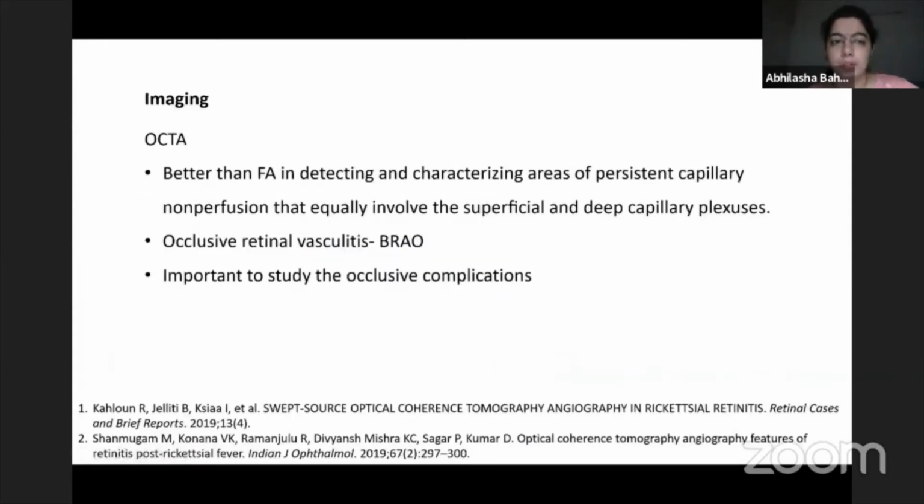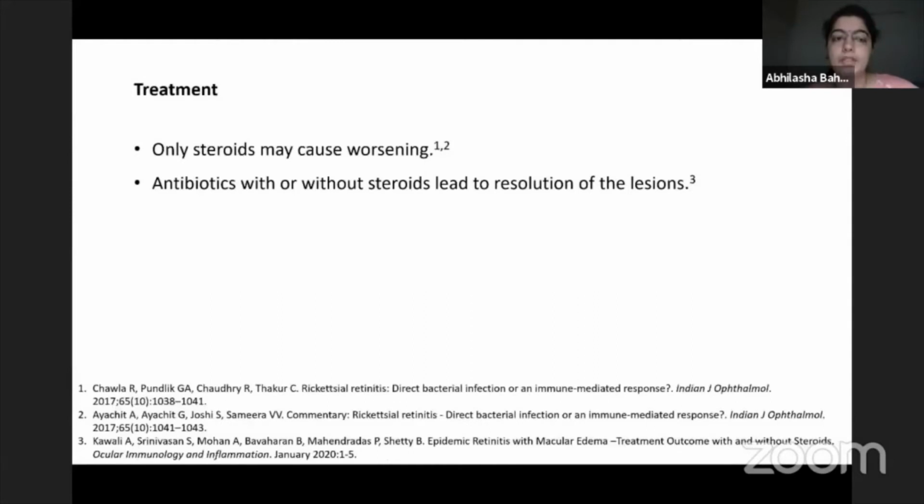Coming to ocular imaging, OCTA has been found to be better than fluorescein angiography in detecting and characterizing areas of capillary non-perfusion that we have seen in our cases. And it's an important tool to study the occlusive complications in this disease. Treatment with only steroids may cause worsening, like we have seen in our last case, and antibiotics with or without steroids lead to resolution of the lesions.